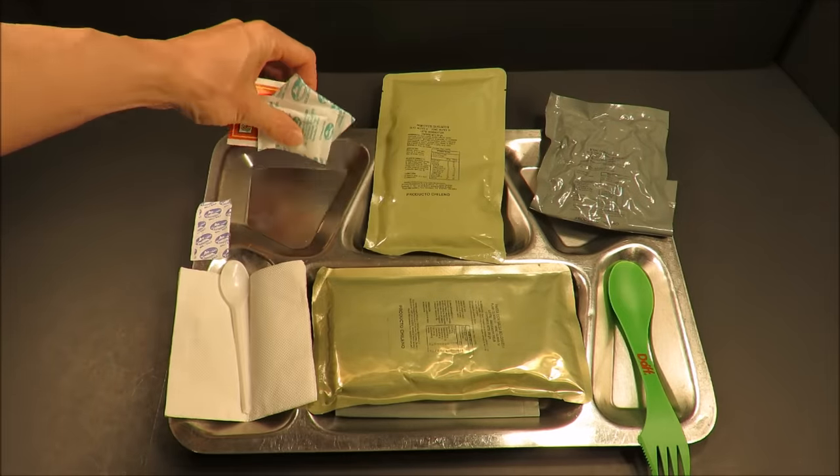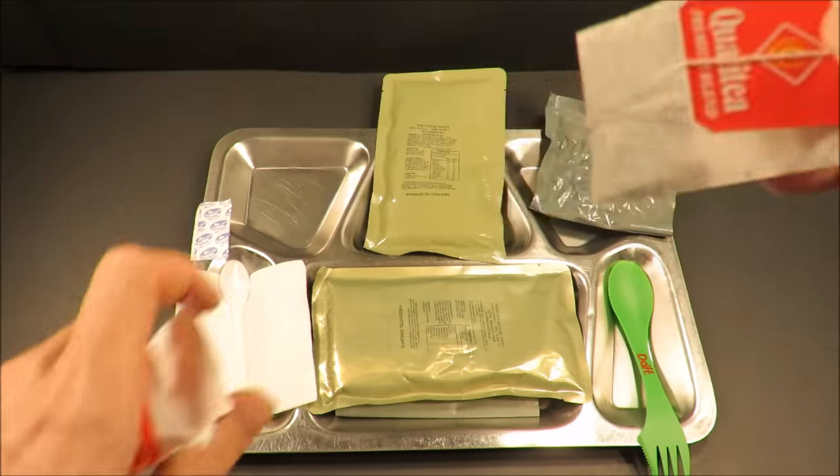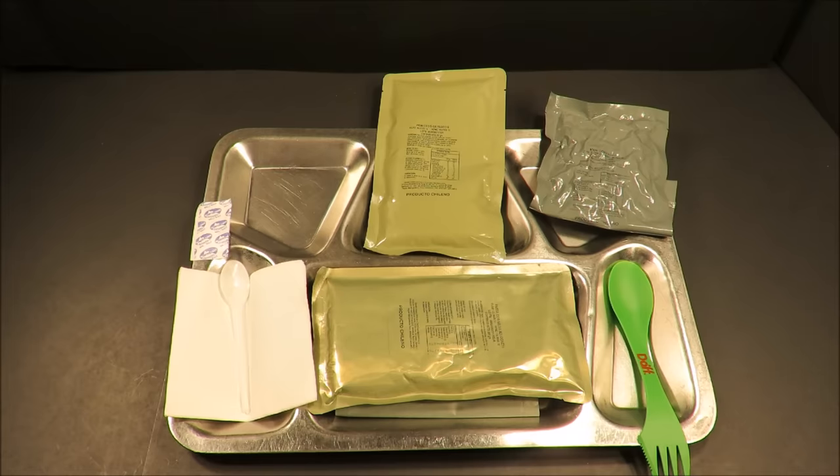Nice. Okay, so let's first start off with that tea. Has a really basic, subtle English breakfast tea kind of smell. Lightly floral, really not much else to it.